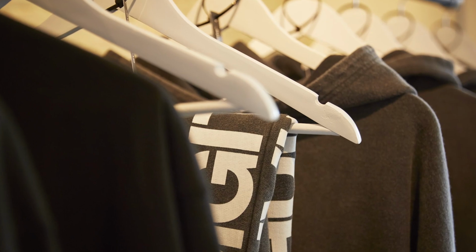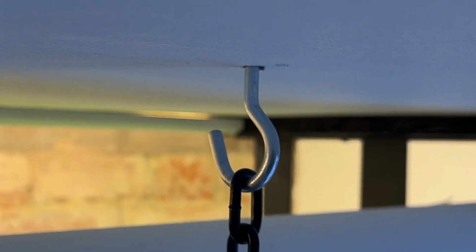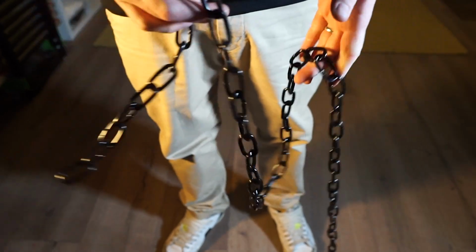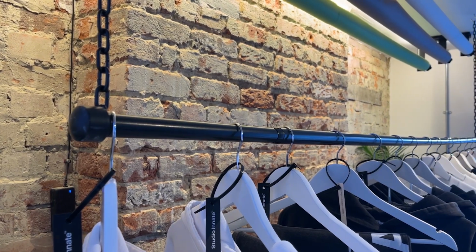When it came to deciding how we were going to hang the garments, I wanted something that could be mobile and move around. So I found some heavy duty hooks, mounted them to the ceiling. I got some nice heavy black chains, which I really like how the light bounces off these, and then simply mounted them to curtain rails that I bought from IKEA.